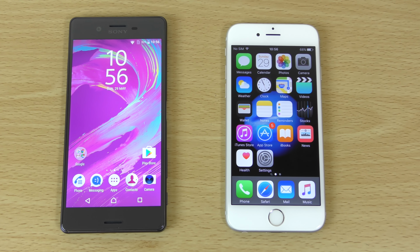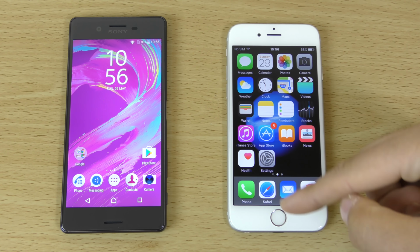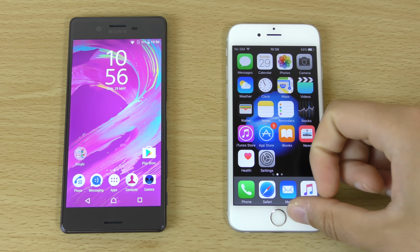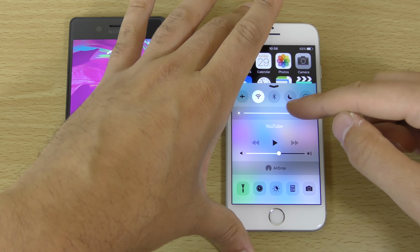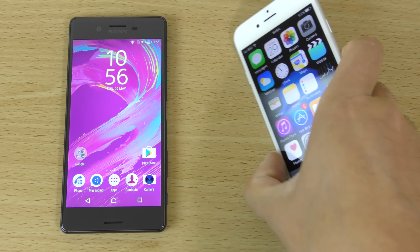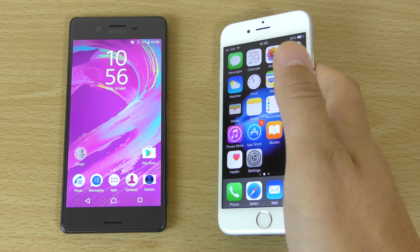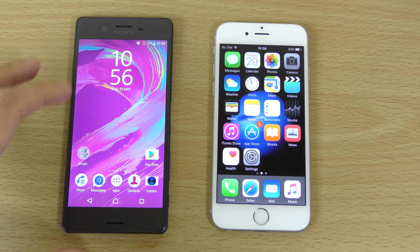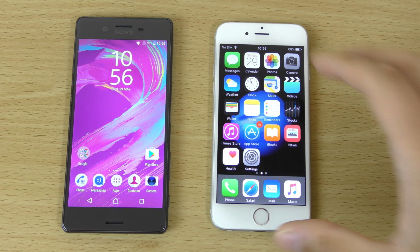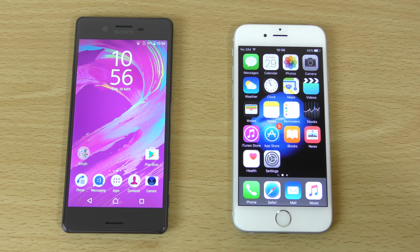In terms of the actual display, we're still getting the old 720p resolution on the iPhone, but I've been very happy with the displays on the iPhones actually. I think that they're very colourful, with very nice viewing angles, etc., but they definitely could need to bump it up to full HD like we do get on the Sony, which comes with superior pixel density, very good for reading and watching content.